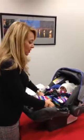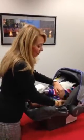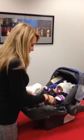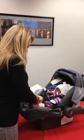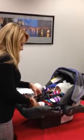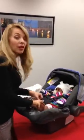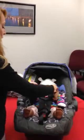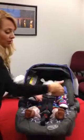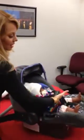not impede the harness at all. We don't ever want material between the child's back and the car seat. Don't want anything coming between the harness and the child. So I'm going to buckle our baby doll in, not moving the harness at all from the way the child was restrained in the snowsuit. And you can see clearly here all this room, okay?